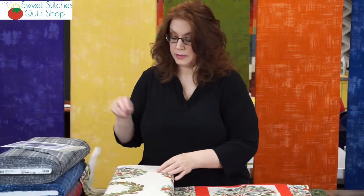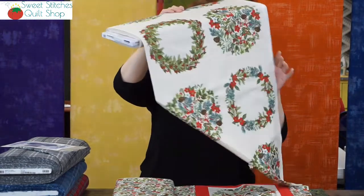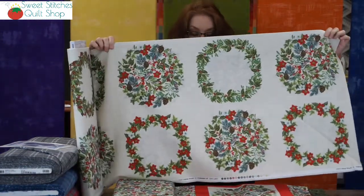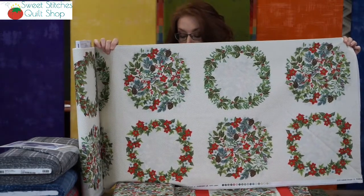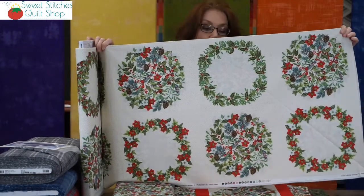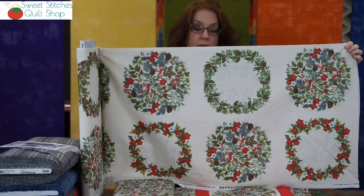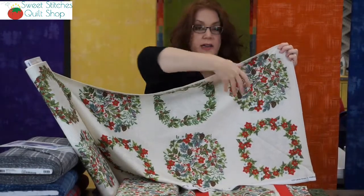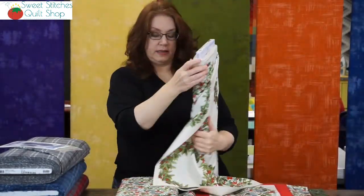The next table runner I made out of Yuletide, and this is a fabric line by McCower, UK. They're a fabric company associated with Andover Fabrics. What it is, these pretty little wreaths and mistletoe balls that can easily be put into a table runner just by cutting down the center and then cutting the different wreaths apart from each other. And let me show you how I did that.